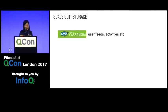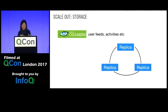Next, we use Cassandra to store user feeds, activities, etc. In Cassandra, there's no master. All replicas have the same copy of data with eventual consistency. Consistency can be configured based on the application's tolerance for inconsistency, scalability, service availability, and latency. So for example, one application could choose to have write consistency of 2 and read consistency of 1. Going to multi-data center, again, is pretty straightforward. You can have the replicas living in different data centers.